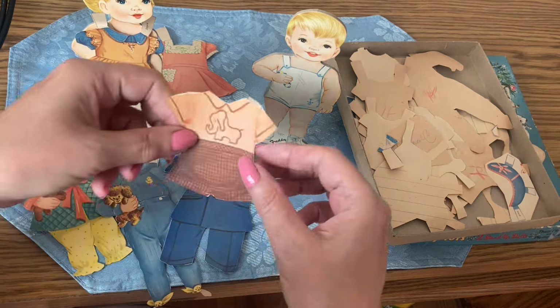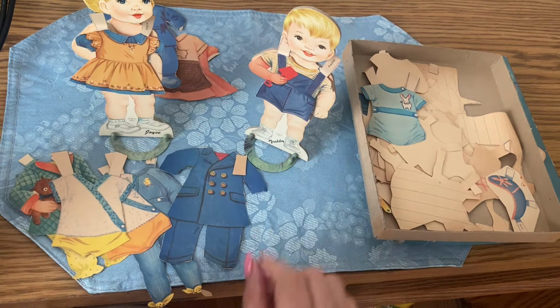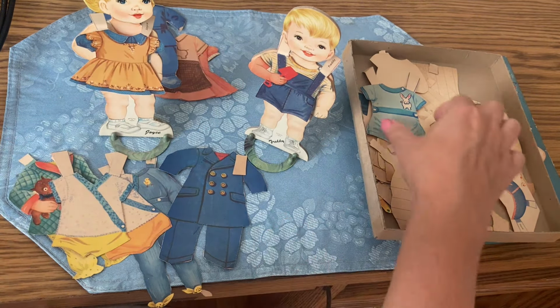He has a brown check short with a tan top with an elephant on it. That's not going to stay. So let's find something else. He could wear that, but it doesn't have any tabs. That was when he was going to go out, a little blue suit and a coat. Overalls and a t-shirt with a shovel. They're going to play and dig. So let's sort through these clothes now that they're dressed.